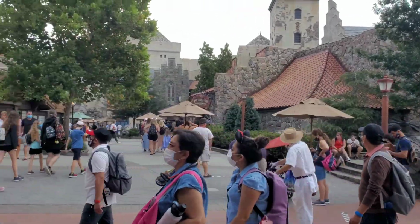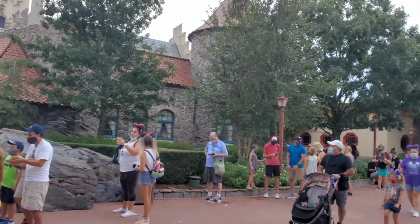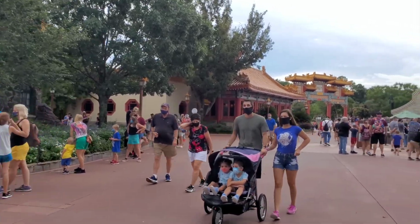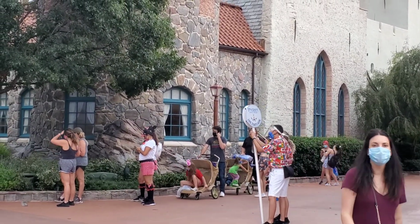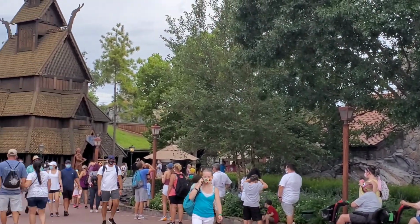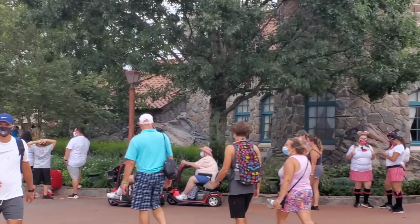And of course, here in Norway, here is the line for Frozen Ever After. So as you can see, the line for Frozen Ever After is wrapping all the way behind the Akershus. Quite long. It's about 45 minutes right now, it says.